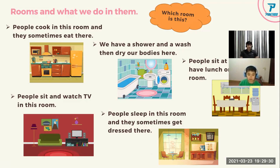Next. People sit and watch TV in this room. What do you call this room? It's living room. Okay, mostly you call it living room. Do you have living room? Yes. What can we see in your living room? We see TV, sofa, chair, some pictures, and flowers.